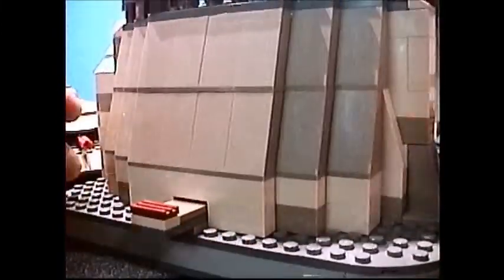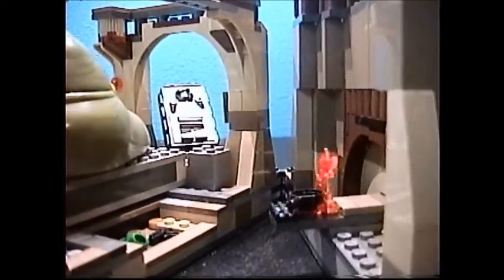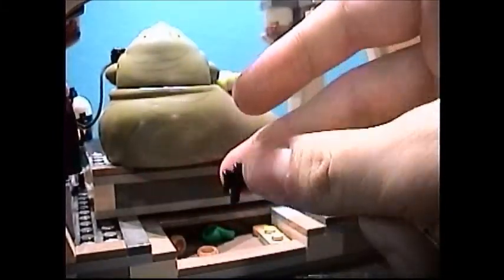Okay, this does come out right here. And that was the piece that pushes the throne forward, and you get a little cooking fire there and a little pan. See what it looks like. Behind Jabba's throne, he does have some little things. He's got a gourd, which is really just a frog. He's got some gold here too. Never seen these gold pieces before. And a little blaster.